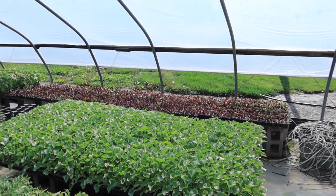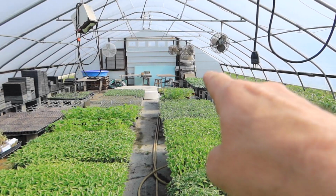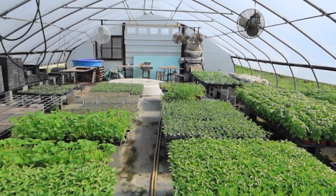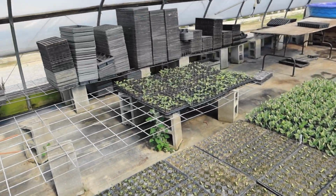The red things over there are beets. More watermelons in the back. In the very back we have butternut and spaghetti squash. More watermelons back here.